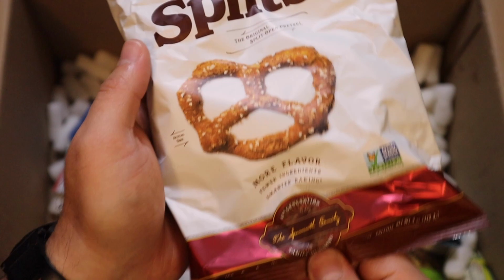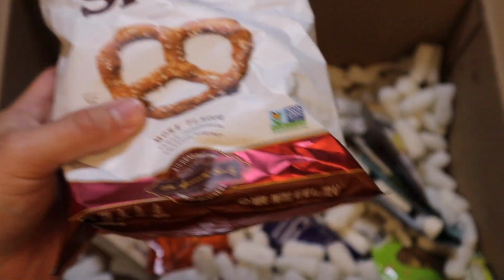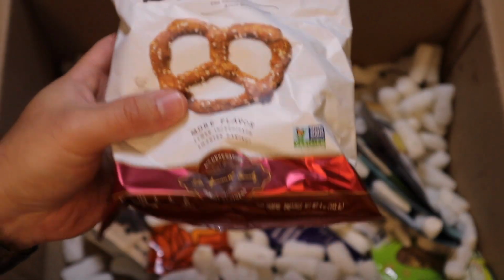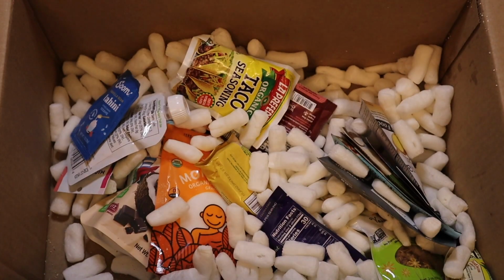Oh God, there's so much salt. Just like the pretzel. So the package, anyway, splits and bursts. That's how prophetic. But yeah, obviously not Cooking Panda's fault, but dude, unique snacks. Seal your bags. Okay.